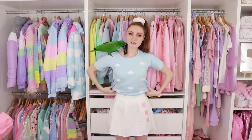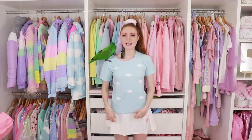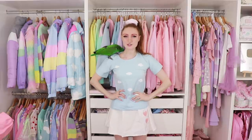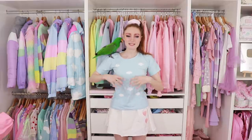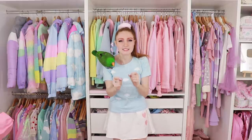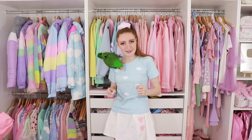The t-shirt, I'll show you the length of it. That's how long the t-shirt is, but I much prefer to tuck these sort of t-shirts into my skirts. I love this. I think this t-shirt also came in white as well. But to me, having a white t-shirt with blue clouds is just not correct. I need white clouds on a blue sky.